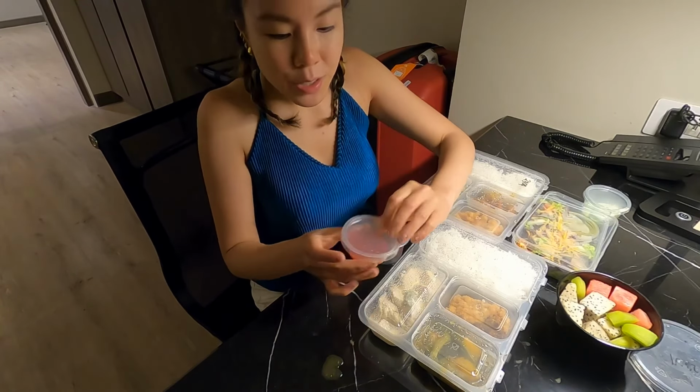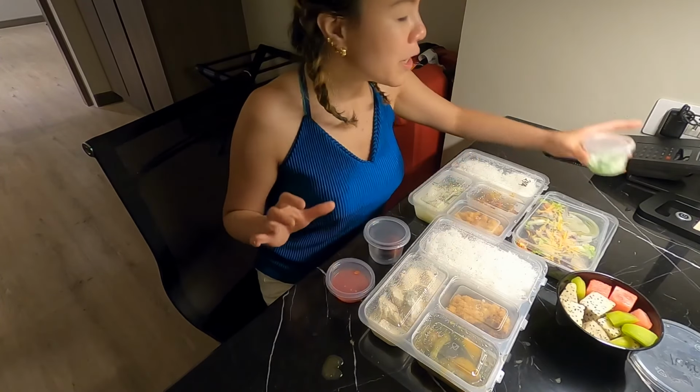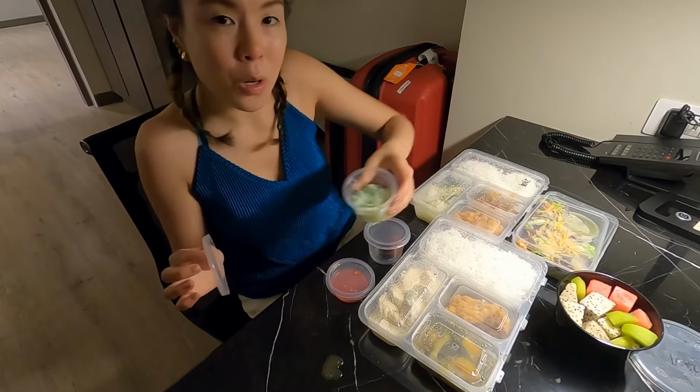So this is some red sauce. I'm not sure if this is sweet and sour or ketchup. So far so good. And we've got a Filipino dessert. Everyone knows this. So got gulman.